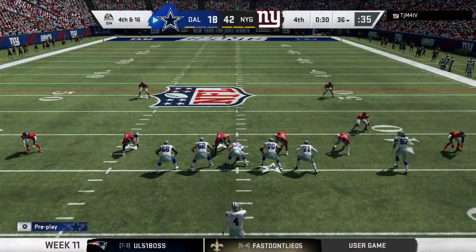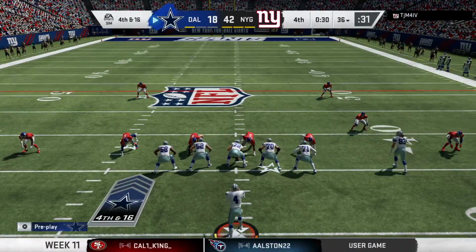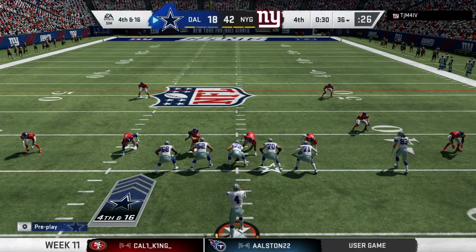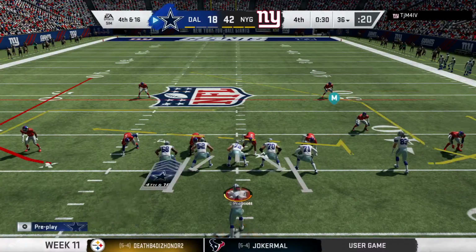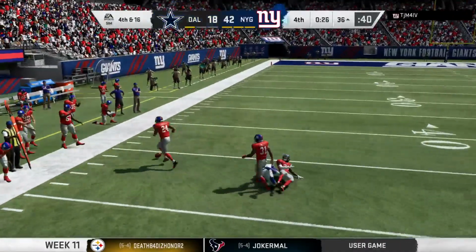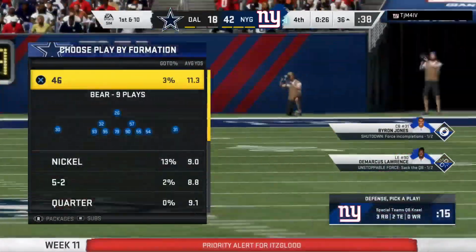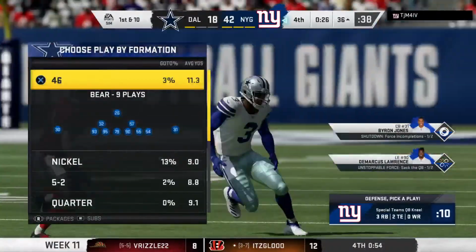And how about this? 4th and long, and they're going to go for it. Tight end right. Now Prescott on 4th down, and it is incomplete. They had to go for it with such little time remaining. And the Giants are going to take over in great field position.